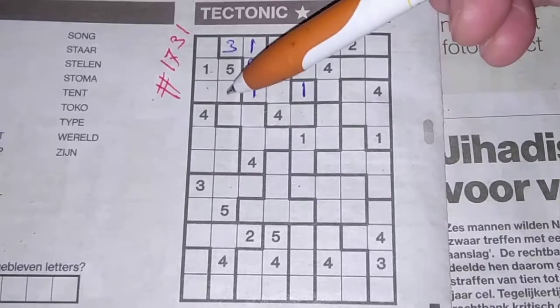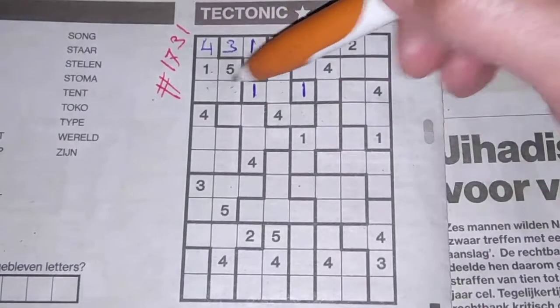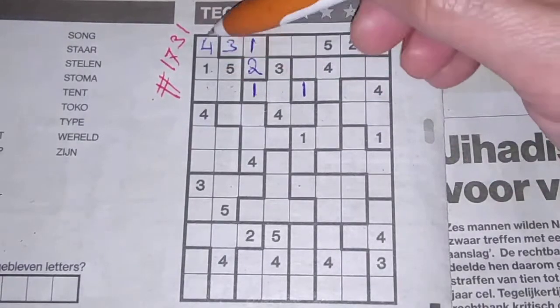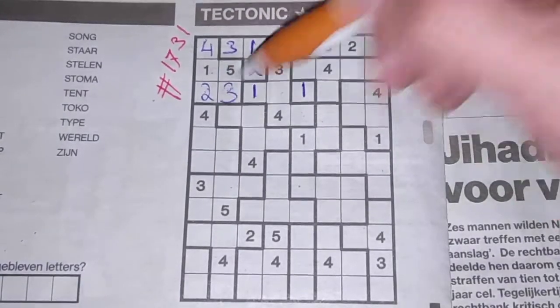These two boxes cannot be a 4, so one box left for the 4 should be there. The 2 and the 3 are left in this area. We see here 2, no 2 there, 2 should be here, and the 3 goes there.